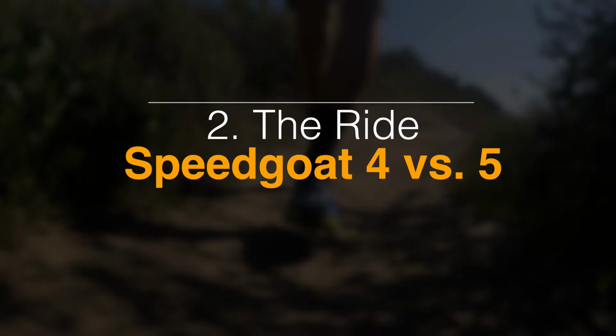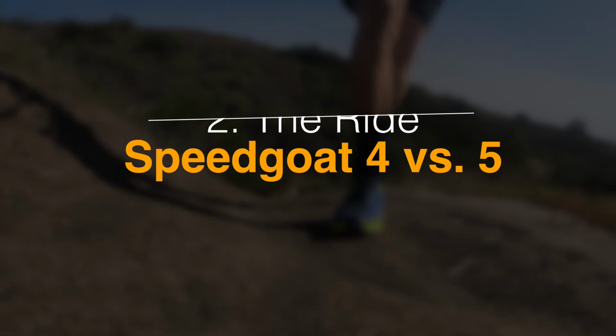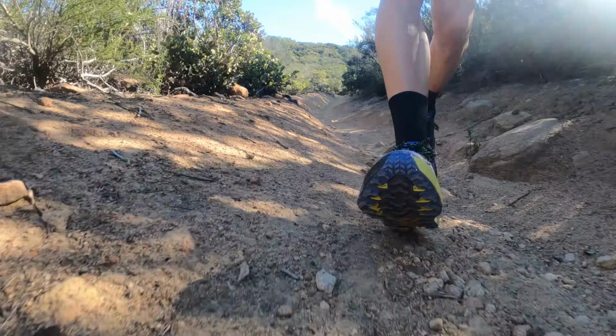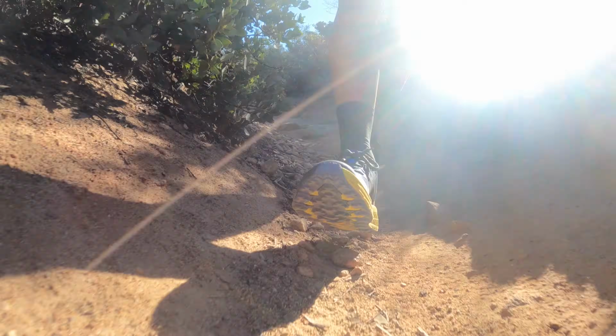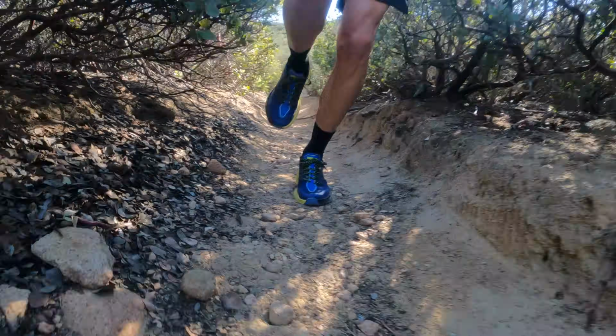Second, also just as important, is the feel and the ride feel. Like I said, hundreds and hundreds of miles. This is my 3rd pair of the Speedgoat 4. I can't complain about the comfort. When I look at my road shoes, and if you've watched any of my other videos, I love a little bit softer ride. I love a pretty bouncy ride in my road shoes, but this is a trail. Like, I don't want super soft. I don't want super bouncy.